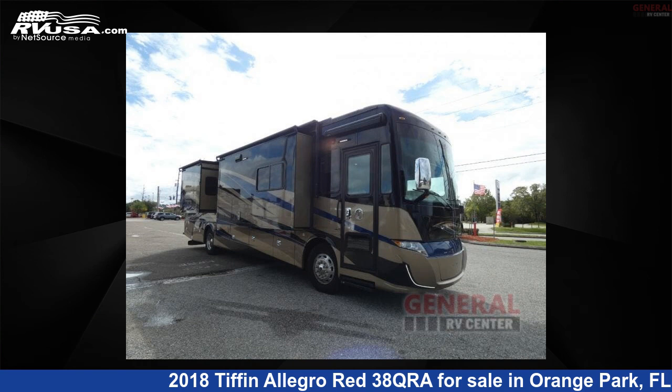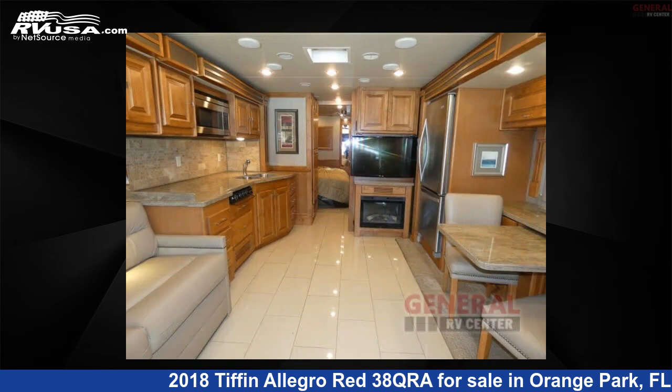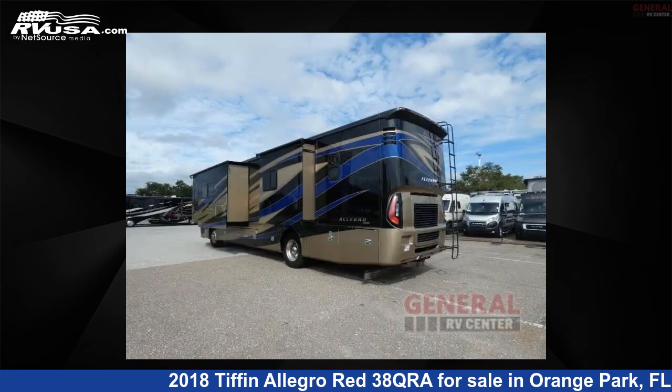This 2018 Tiffin Allegro Red 38 QRA is a Class A RV. It is located in Orange Park, Florida, 32073 and is offered for sale by General RV Center.